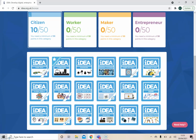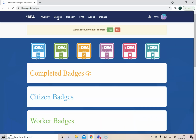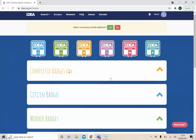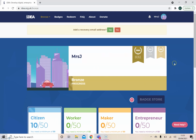Okay, so what you want to do is go down to the bottom and you can have a look at all of the different things you can work through. There's obviously information here on the badges as well. So any badges that you've completed, you can download your certificates afterwards. You'll get different badges, and obviously when you work towards, I think it's 250 points you get your Bronze Award. And then afterwards, if you want to, you can work towards trying to get the Silver or even the Gold Award.